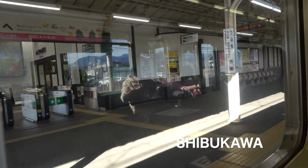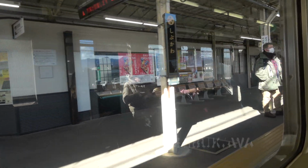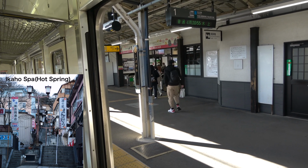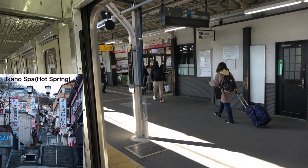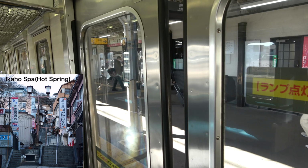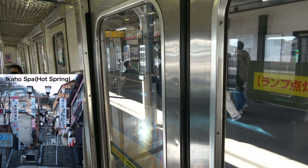Shibukawa is one of the largest cities of Gunma Prefecture, and they have many famous hot spring places around. Ikaho Hot Spring is one of them. One of Japan's most famous hot springs, Kusatsu Hot Spring, is near this Shibukawa.